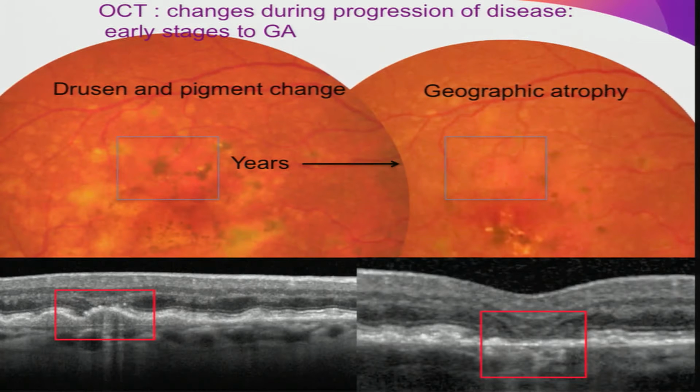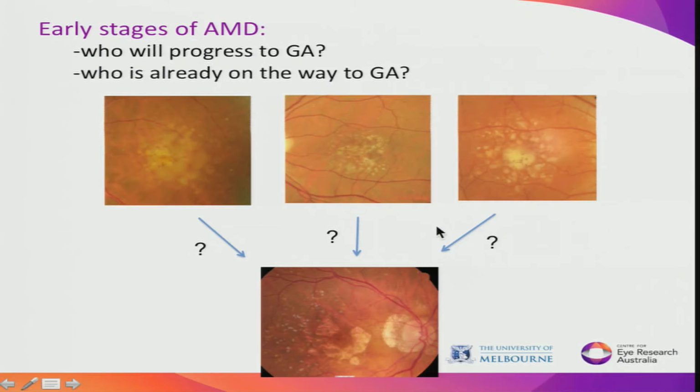But now let's try and predict which geographic atrophy is going to become worse. Over years, things start off as drusen with pigment change, and then ultimately you develop geographic atrophy. So if you look at all these, they all look the same, and you want to know which one of these is going to get worse faster than the others.